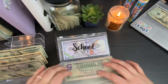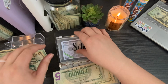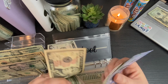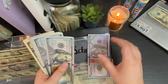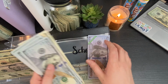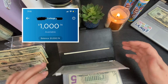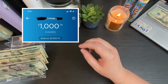Look at us go. All right, school is getting 15. Okay, there we go. We have 1,000, 100, 200, 350, 65, 71, 2. So $1,372 in school. All right, now we're going to go into our lower priority sinking funds.